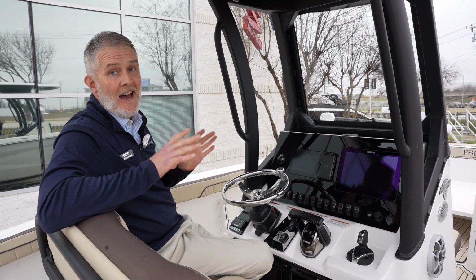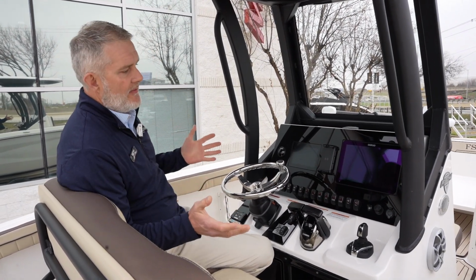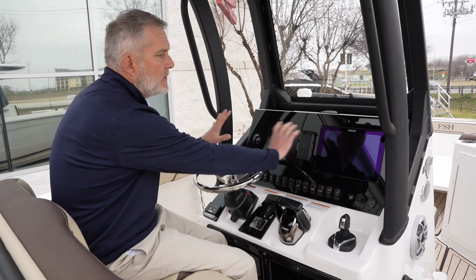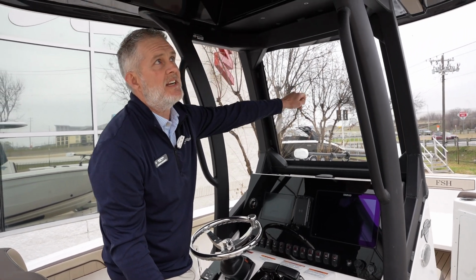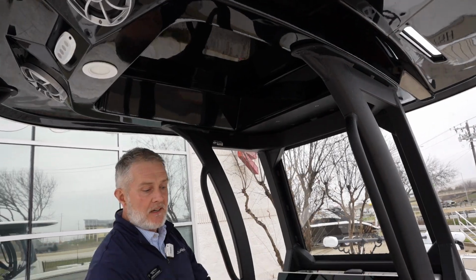And last but not least is this Yamaha helm. This is a 25-foot boat, so the joystick that this boat comes with makes it ease of control. Not to mention the touchscreen fish finder GPS by Simrad. It's got nice glass window for protection here. And of course, one of my favorite things about the boat is the fiberglass hardtop.